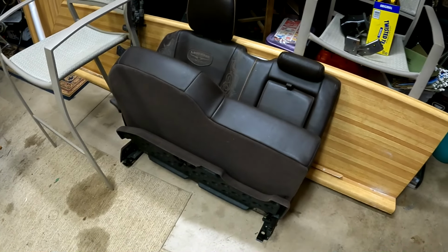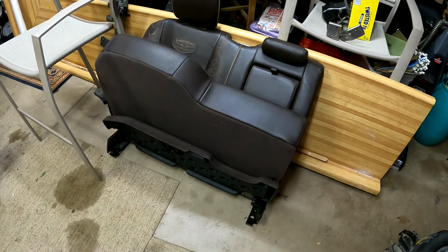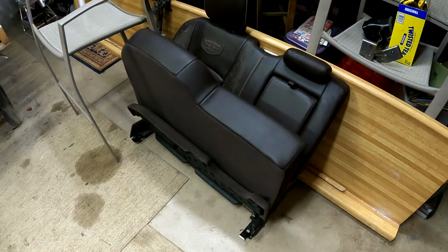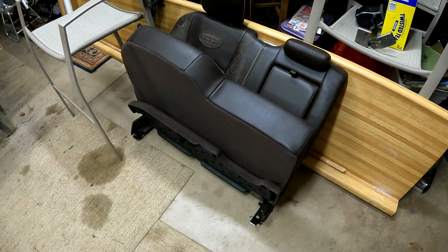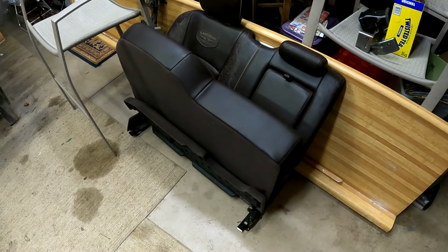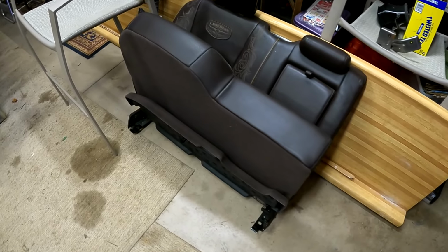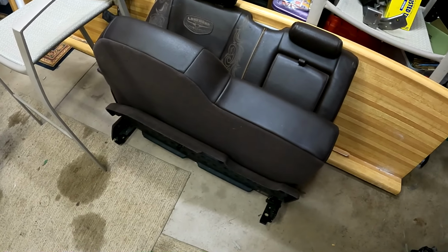Guys, this is a closer look at the Longhorn interior that I just drove up to Ottawa to pick up. This interior came out of a 2012 Ram 2500, and I saw it on Facebook Marketplace, and they had the whole set listed for $1,500. If any of you guys are watching, $1,500 for a Longhorn interior is crazy. Even if it was beat up, people would still spend that. But this interior is arguably one of the best I've seen.